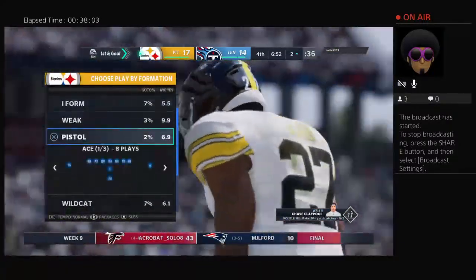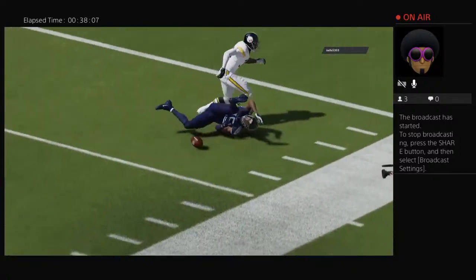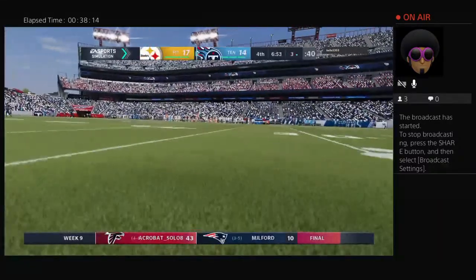All right, zero rooting interest in it, but that one hurt. Well, yeah, you're losing in the fourth quarter. A bad time for a fumble on a punt return. They had an opportunity. All right, they were sensing. They're down on the scoreboard, and now they just gave that one up.